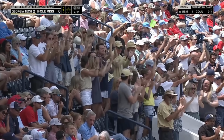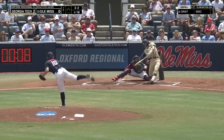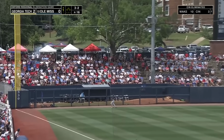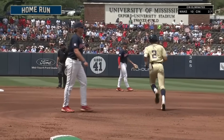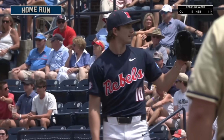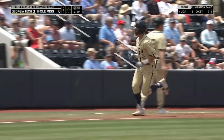Talk about having the clutch gene and what Georgia Tech baseball is all about, getting off to a fast start. This one hit well out towards left field, back to the wall, and that one is gone. Back-to-back home runs from the Ramblin' Wreck. Kyle Lodies makes it 3-0 Georgia Tech.